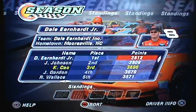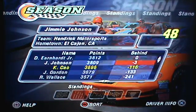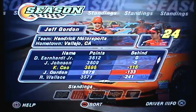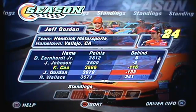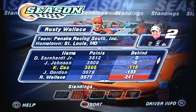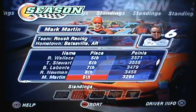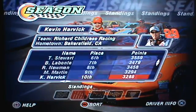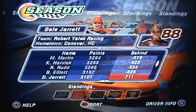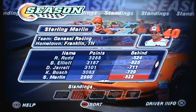Alright, so Junior still has the points lead by 3 points over Jimmy Johnson. Now I'm third in points, 116 back. Jeff Gordon's 4th, 133 back. We're catching Junior. We are catching him, and we're hopefully going to catch him by the end of the season. Rusty Wallace is 5th, 41 back. Then Stewart, Newman, Mark Martin, and Kevin Harvick is 10th in points, 523 back. Ricky Rudd, Bill Elliott, Dale Jarrett, Kurt Busch, and Sterling Martin is 15th in points, 822 back.